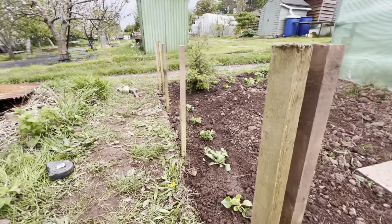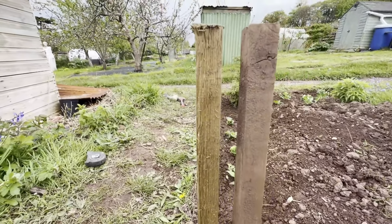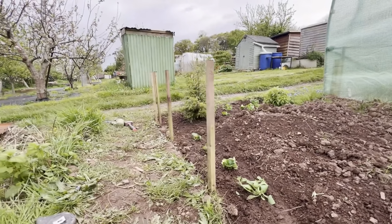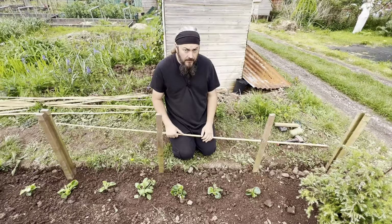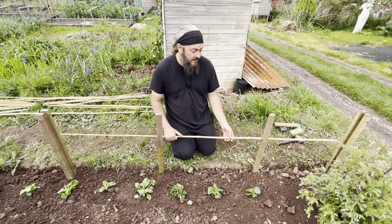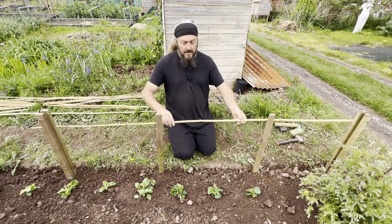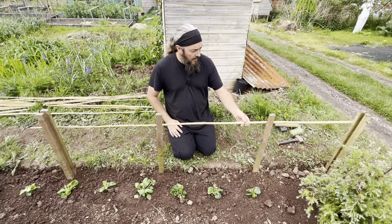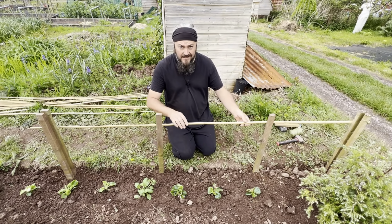So these poles are 2" by 1". Over here, I've spaced them 1" apart because we'll be slotting bamboo into there, and we'll be weaving it into the other poles. So this is where the fun part begins. We're going to weave the bamboo canes between the poles that we've hammered into the ground. This can be a bit fiddly. There you go. You can see where the ends are going to overlap. We've got the poles wide enough apart that it's going to fit the bamboo canes in easily.